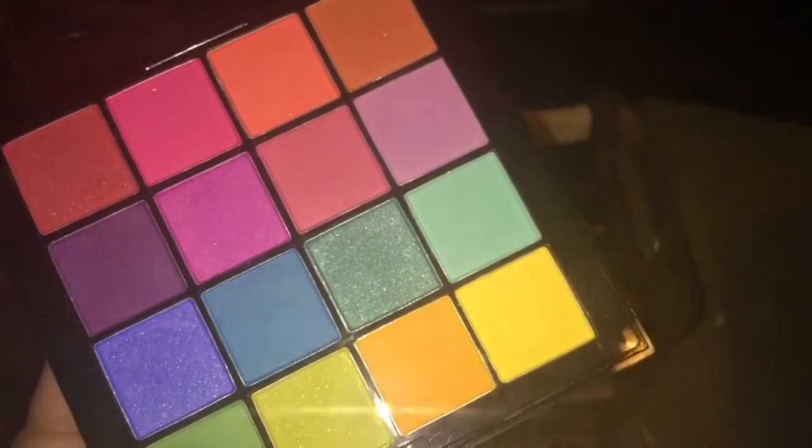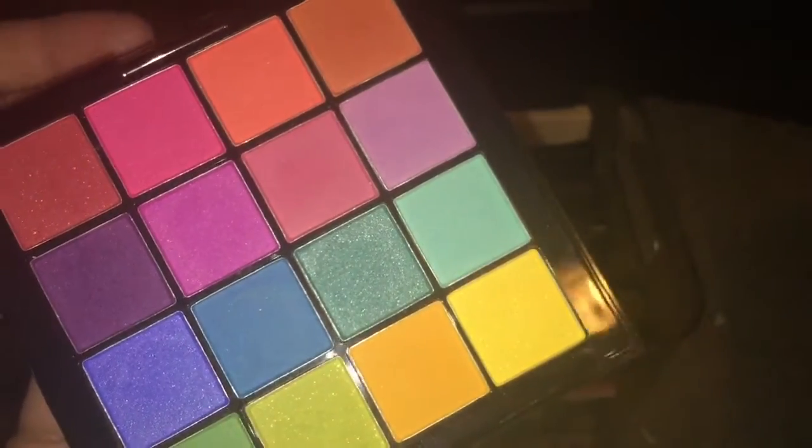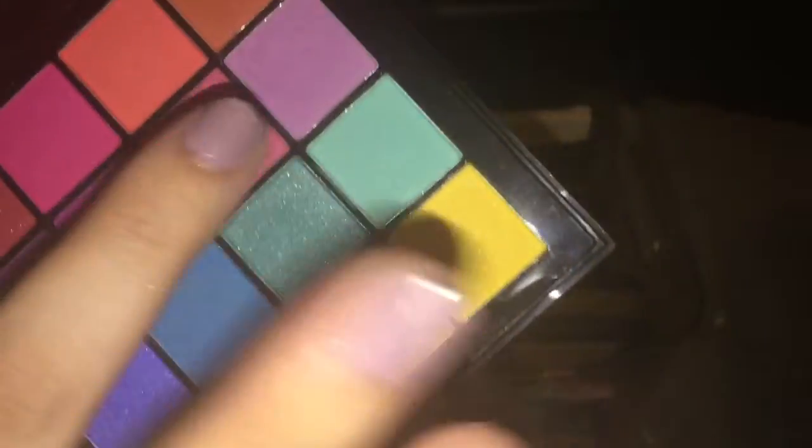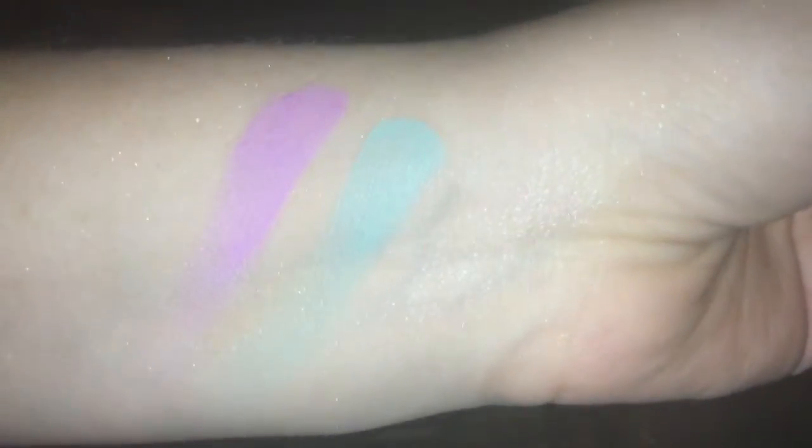These do have sparkle in them, but they do work as mattes. I feel like the sparkle kind of goes away once you apply it to the eyes, so I really like it. I can swatch the purple and the seafoam green. That's what they look like there. And I'll just swatch right there. So yeah, it's pretty nice actually.